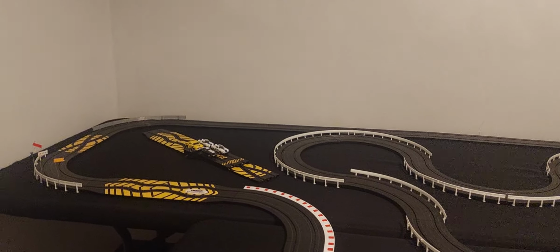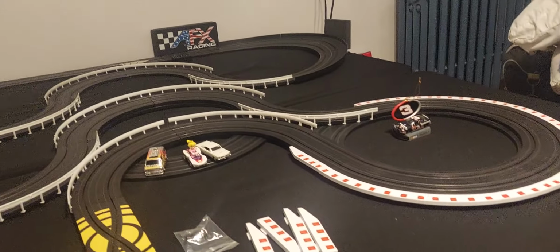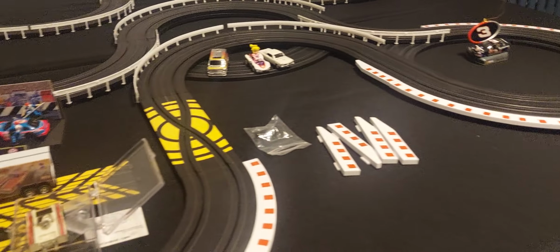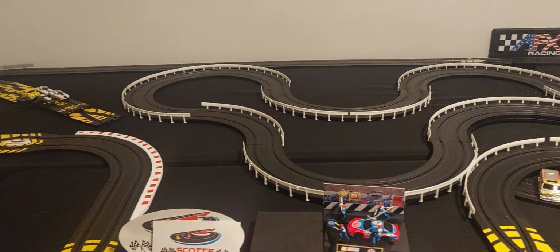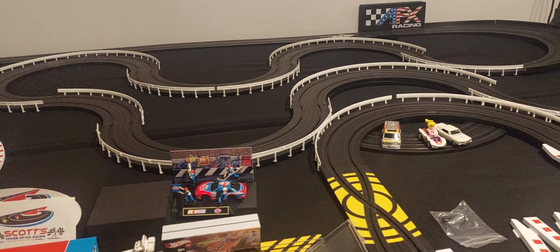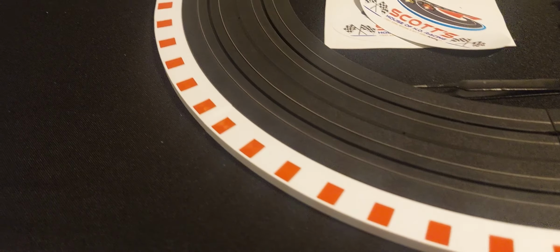And this is H.O. Slot Cars it is race course. Now, if you've seen anything different with this layout, yeah, I put back the original guardrails, keep everything in check. But I also purchased these borders. Excellent borders. I just didn't get enough of them. Gonna have to get some more.